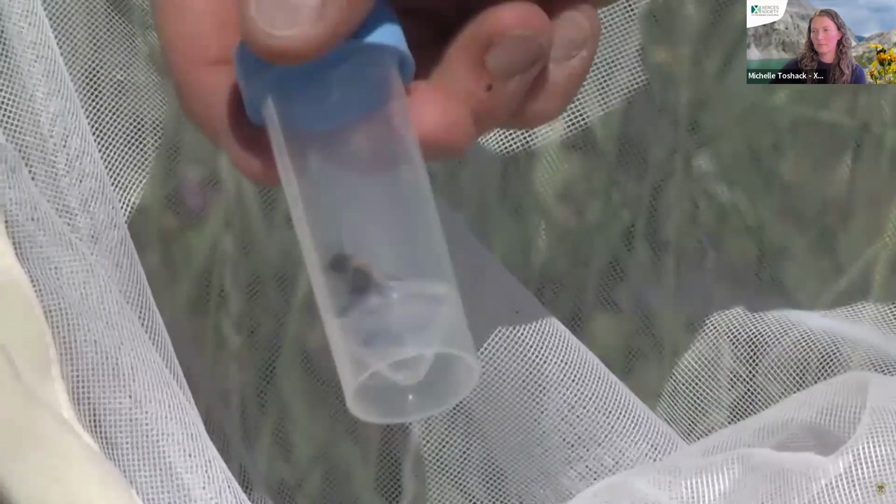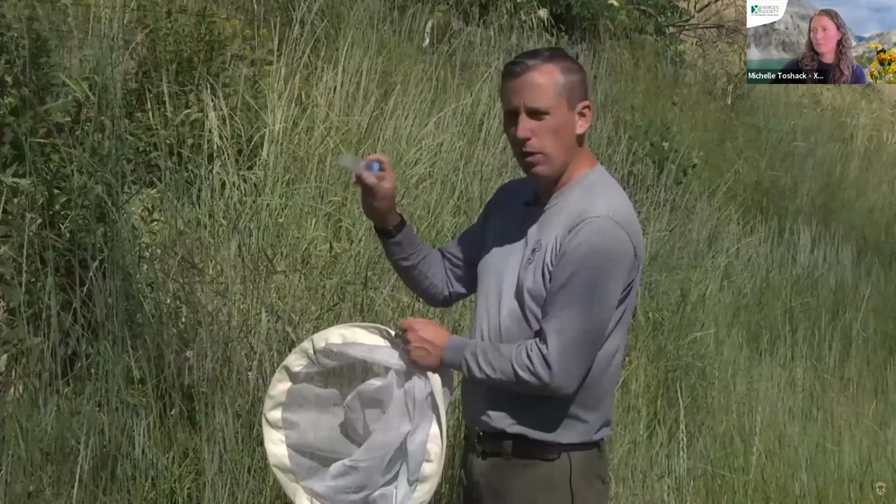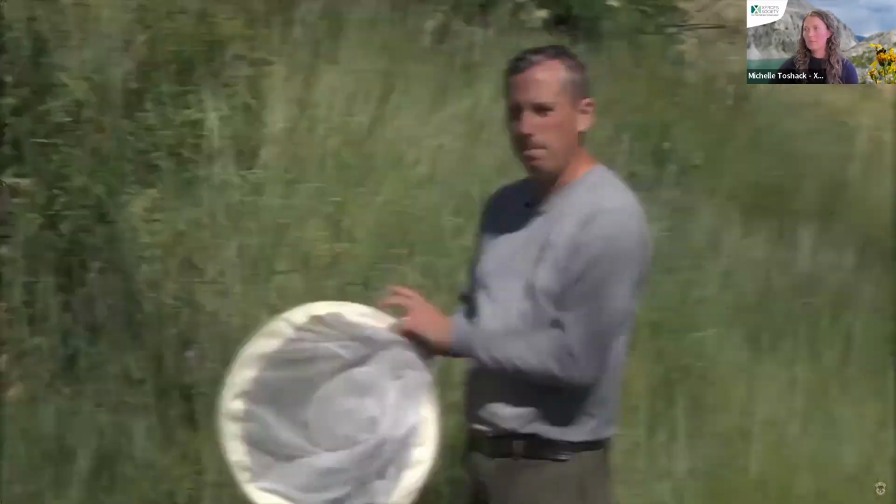Once you've collected it, you can put it in your cooler or put it on ice, so you can prepare to process that bee once you're done with your survey.